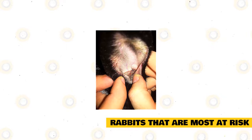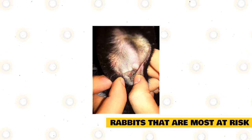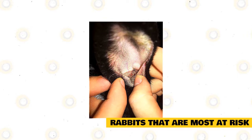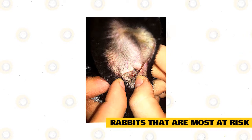Ear mites are a highly contagious infestation. Therefore, rabbits who are kept in facilities that house other rabbits are the most at risk. Places such as rescue centers and breeding facilities will see a higher rate of ear mites in rabbits. Rabbits that are kept outdoors are also more at risk.